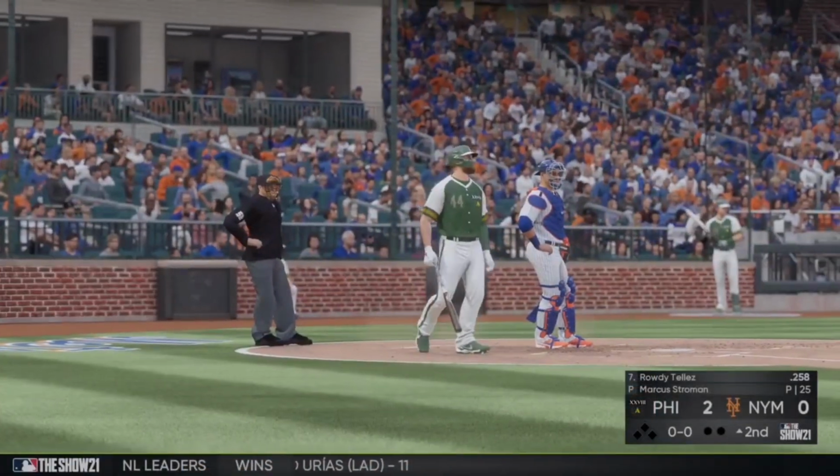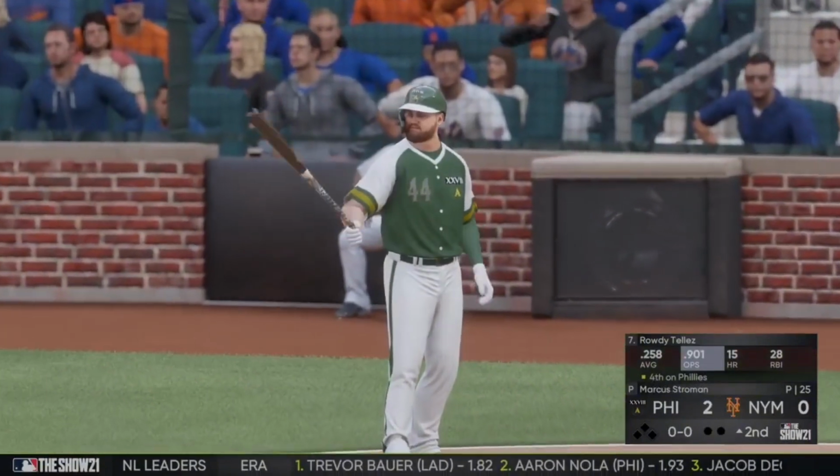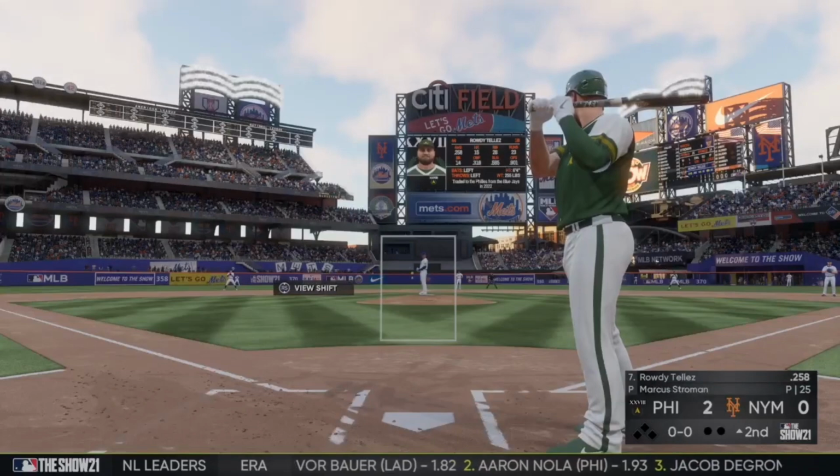And here comes the first baseman, Rowdy Tellez. For me, this is an important add-on inning here. Their little lead is cute. I like it, but keeping the pressure on, building that lead.